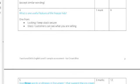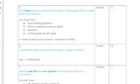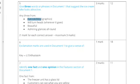Oh, we've got locking lids as well. Look, you could have said. And here we go. So yeah, eye-catching, we found that one. Will turn heads. That was another one we missed. Beautiful, admiring glances all around. So you can see this is a phrase with 4 words in. So a phrase just means more than 1 word. Will turn heads. But you can see that you don't need to write in full sentences at all for any of these answers.